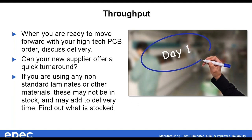Now you want to talk about throughput. When you're ready to move forward with your high-tech PCB order, you need to discuss delivery. Can the new supplier offer a quick turnaround? If you're using any non-standard laminates or other materials, these may not be in stock and may add to delivery time. So find out what's stocked.